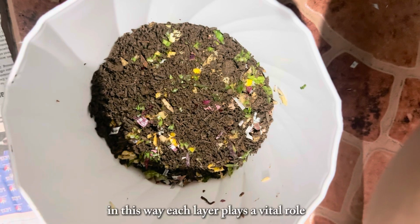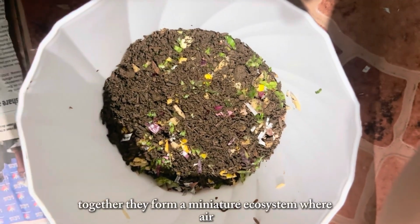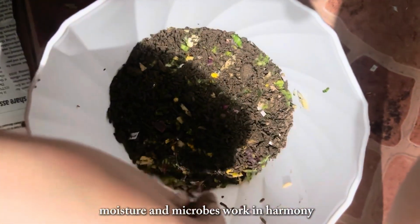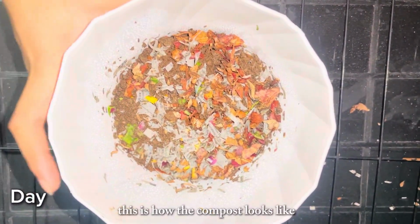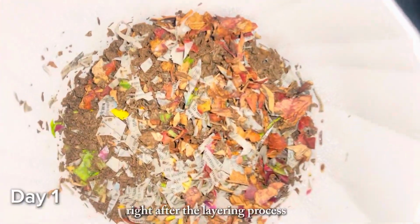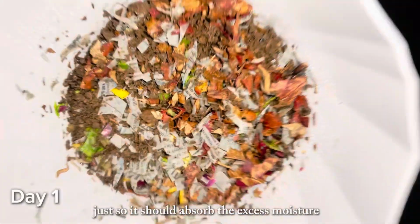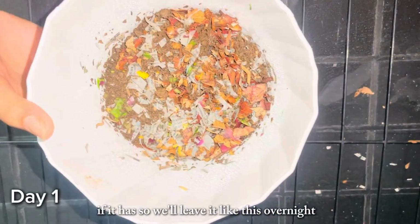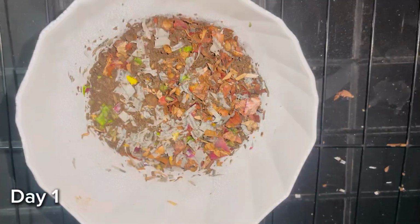In this way, each layer plays a vital role. Together, they form a miniature ecosystem where air, moisture, and microbes work in harmony to transform waste into rich, dark compost. This is how the compost looks right after the layering process. I added a little bit of shredded newspaper and leaves just to absorb the excess moisture, if there is any. We'll leave it like this overnight.